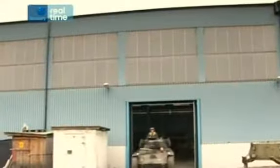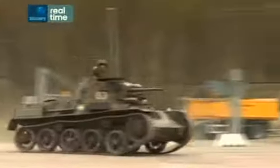Meanwhile, back at the museum, Liz gets an ultimate treat for any military vehicle enthusiast. This is certainly not powered by gas.